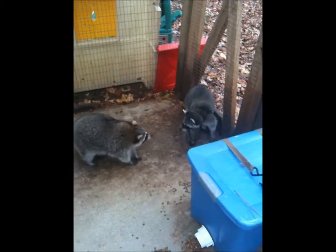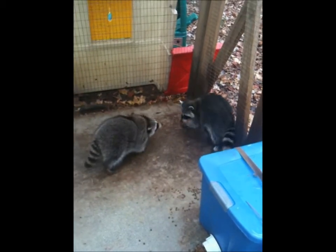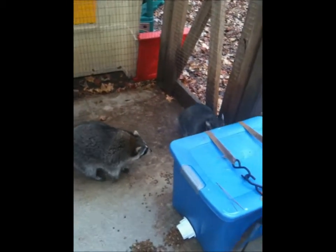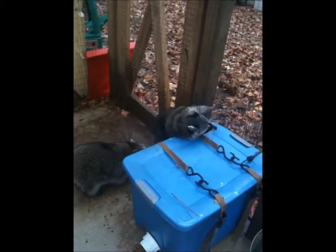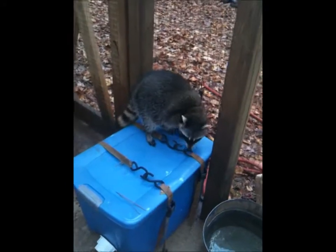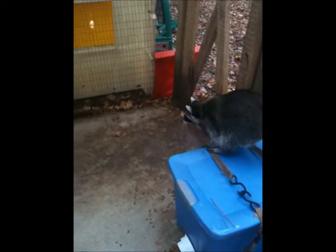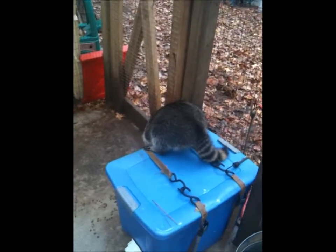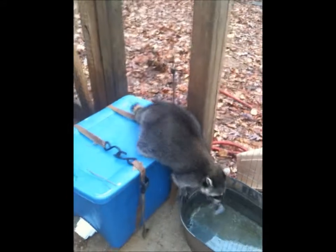Now she's not sure about these raccoons yet, but this is exactly what every single one does. They do a little dance. They snarl a little bit just because they're not quite sure. And it's funny because usually the first 2 hours they're afraid of the other raccoons, but by the end of the night they're all snuggled up together in the hammock. So she's a little scared right now.